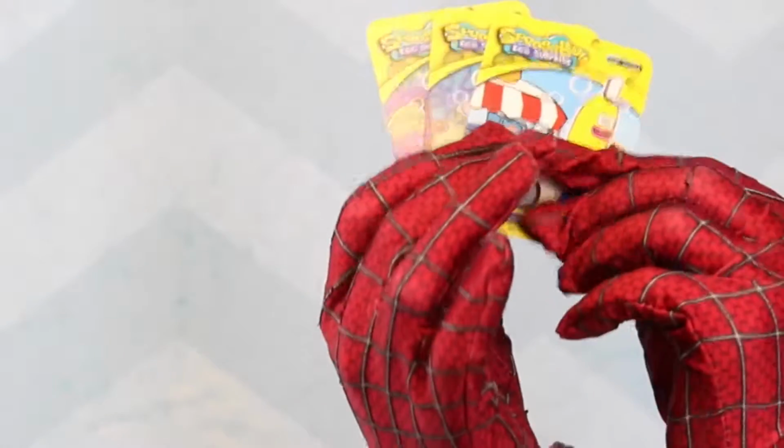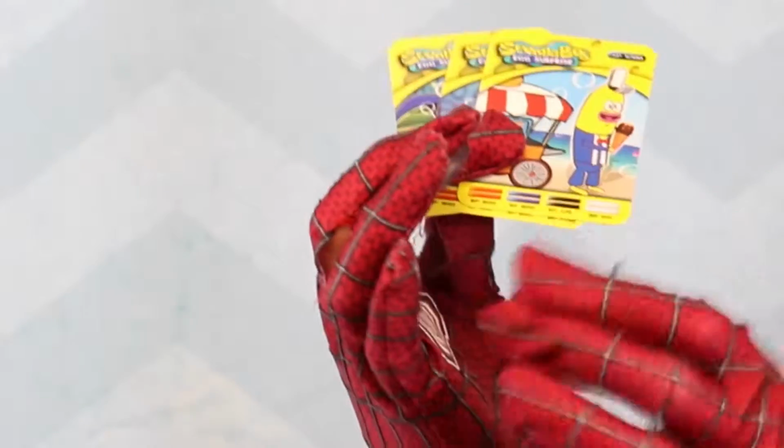And then these things also come with little playing cards, and they're kind of like Pokemon cards, if you ever remember that, and they've got little power things on the bottom, and there's one of Patrick and one of SpongeBob.